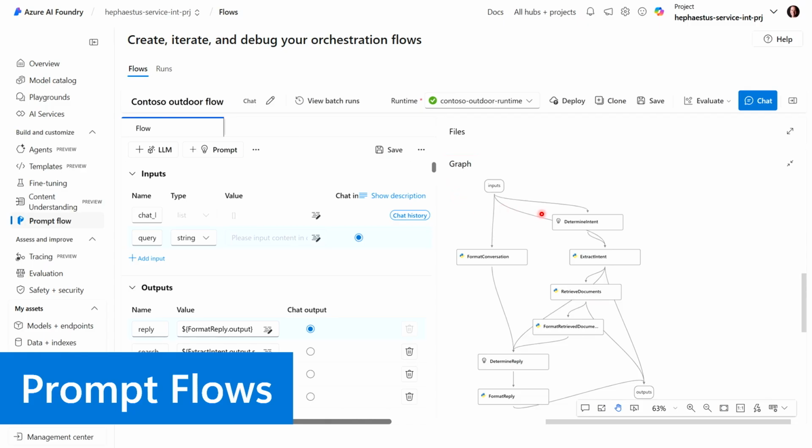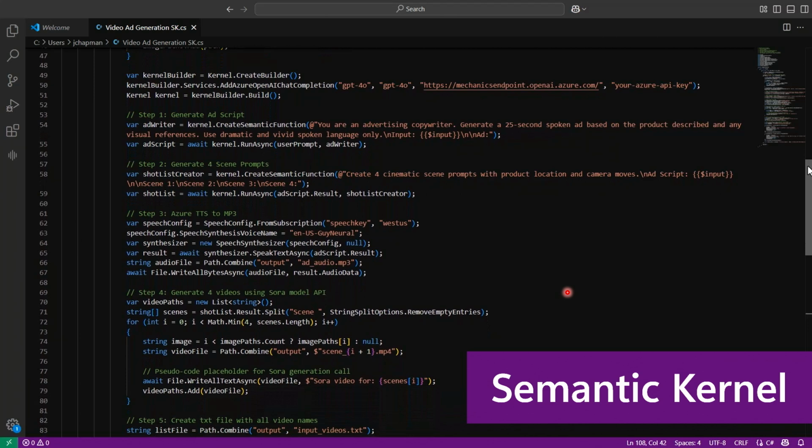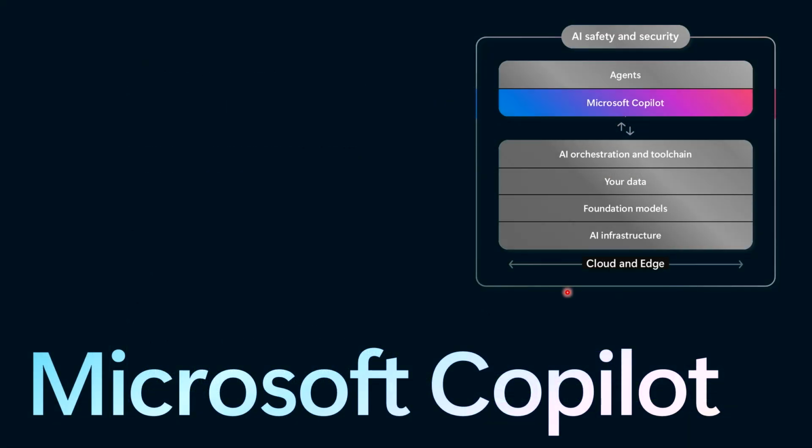Then we have prompt flows, and the prompt flows basically are saying, okay, if I want to build my own Copilot-like orchestration, I can do that using what's in Azure AI Foundry. I can use a semantic kernel like I showed before, LangChain, AutoGen, those types of things. In fact, I have semantic kernel because that was what we used to build the ad generating service, the multi-agentic thing that does orchestration as well, and simulates what Copilot can do in terms of how it's finding information, orchestrating the results, etc.